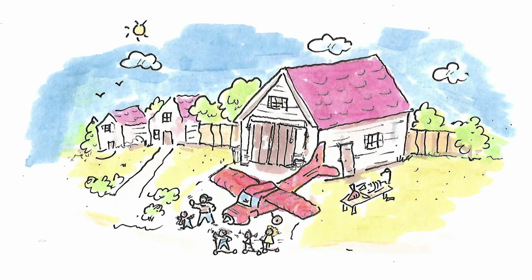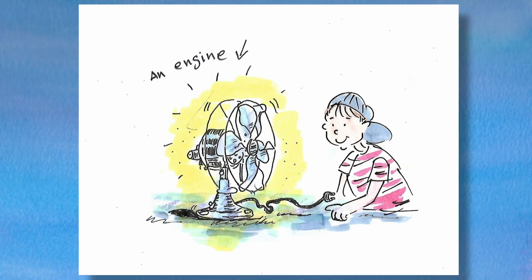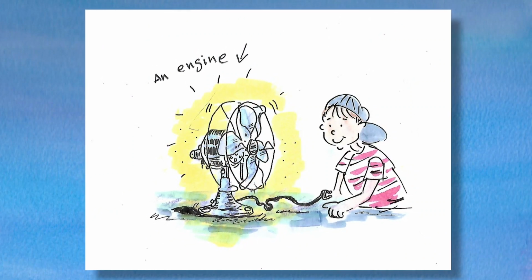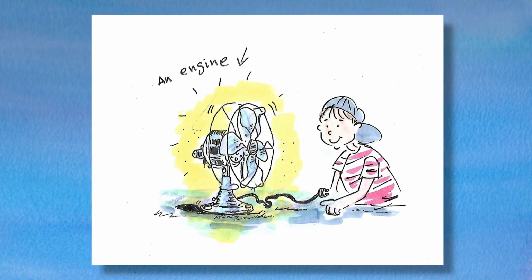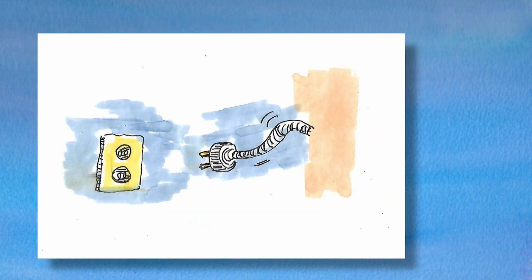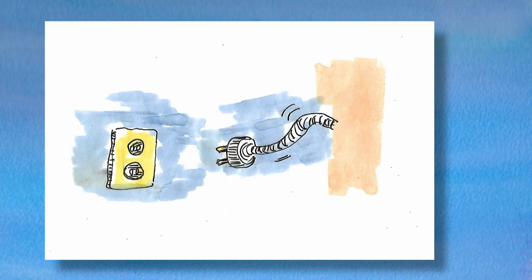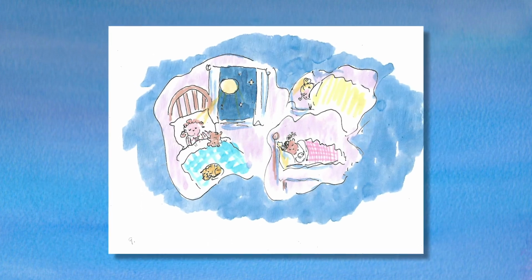Sebastian answered, "Well, an engine is kind of expensive. Maybe you could use this old fan." The girls thanked Sebas and returned to try the fan on the plane. It spun and blew air, but it didn't have enough power to get them off the ground. Plus, it had to be plugged in, which was another problem. The extension cord wasn't long enough to let them fly very far. They decided to sleep on it and come back another day.